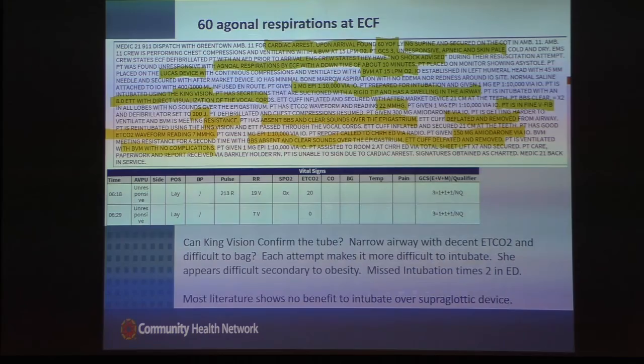It may be a good idea in something like this, where you're having a hard time bagging your initial 20s, just to put the scope back in there before you pull it and see if you're in the cords, because this lady is obviously difficult. So I do that a lot with the GlideScope, even after intubating, put it back in there and look. Even if it becomes difficult to bag, that doesn't always mean it's in the wrong spot. So maybe we intubated the first time, maybe not. So it's really, really difficult to know.